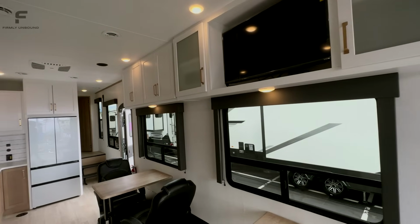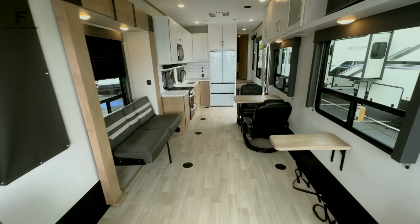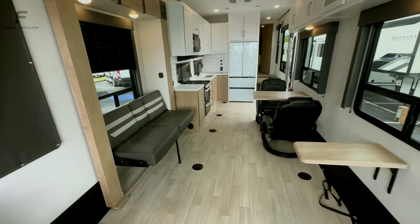A lot of people probably are not anticipating spending a whole lot of time inside the RV watching TV and stuff like that. So I don't think it's a huge focus. You bring all your toys with you. You expect to be spending a lot of time outside, hanging out outside, things like that.